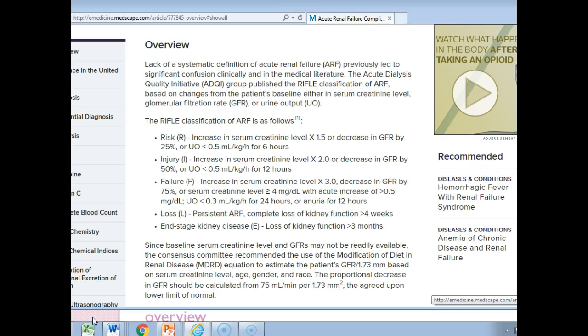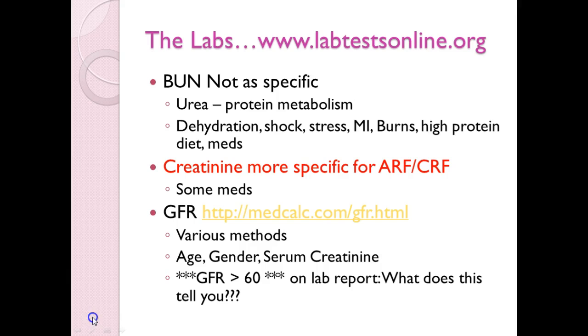So it's considered very quick, very rapid changes in these parameters. Taking one creatinine in an office setting, unless it's very, very high, may not tell you whether the person is in the injury or risk category. Certainly it would tell you if they're a failure, because you can compare it to predicted norms versus even just looking at their priors if you had them. If you don't have them, you'd still be looking at predicted norms and comparing them.